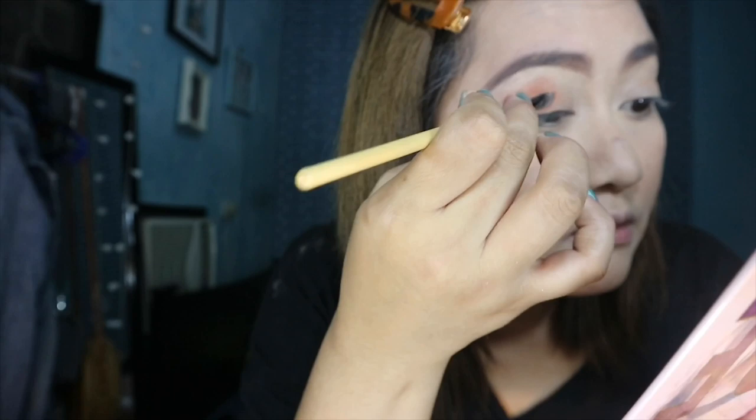For my eyeshadow, I'm gonna use this nude from Huda Beauty product. I bought this online and I really like this texture. It's a very pigmented palette. And you can also use this using brush and fingertips.